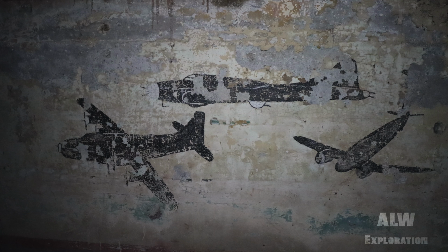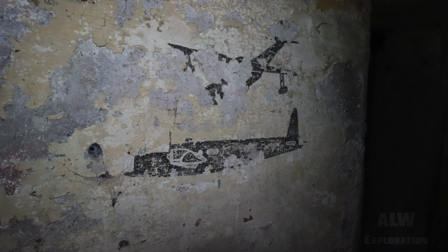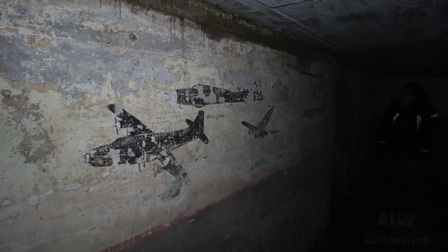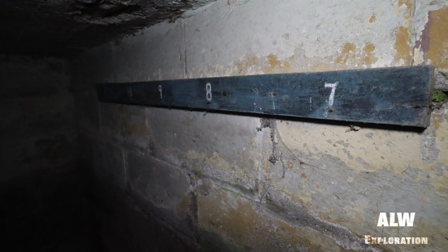Here are some Allied aircraft recognition pictures painted within a crew control room inside Stone Creek Battery. The land is now privately owned and is designated as a scheduled monument. Here, a numbered rail remains as a reminder of the disciplined and controlled environment this once was.